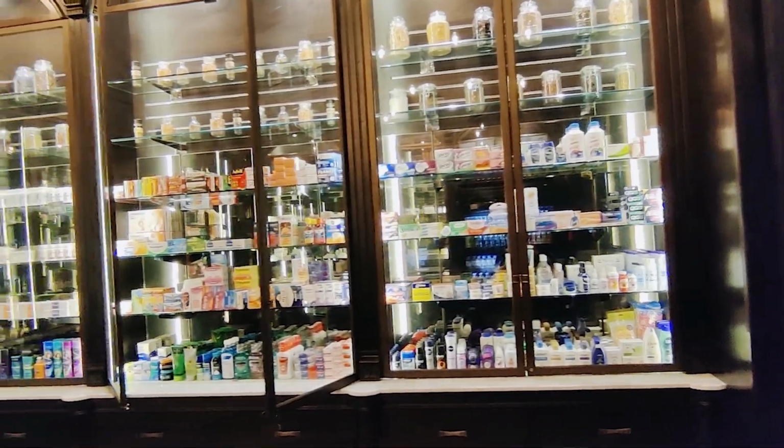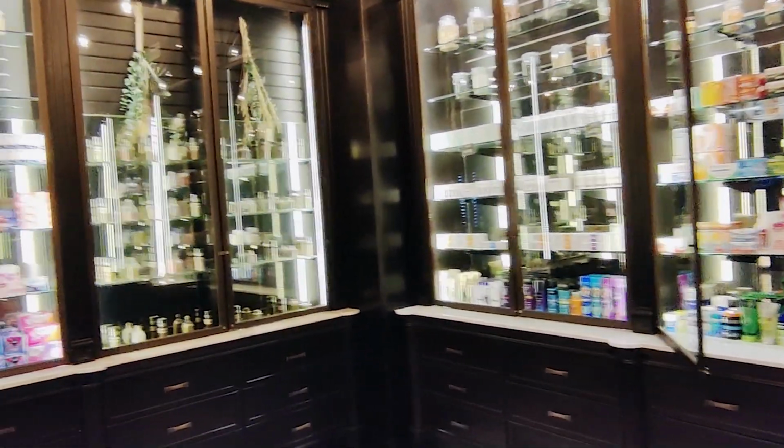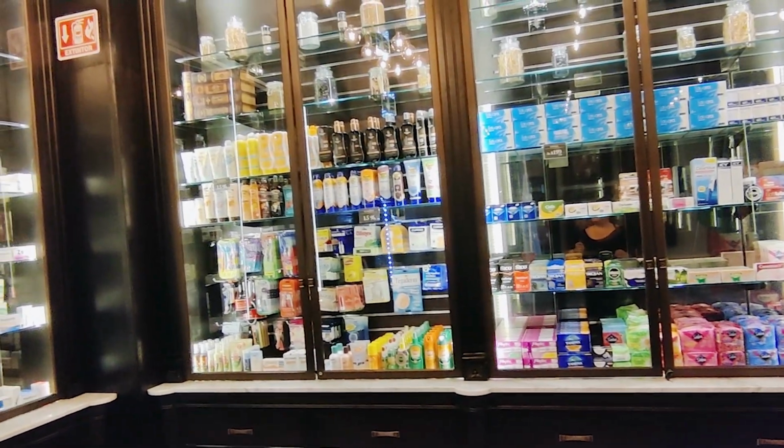There is a pharmacy on site for most of your healthcare needs. They even carry prescription antibiotics, so if you need to see the resort doctor for something, you can pick up your medication in the pharmacy. But the pharmacy also holds a surprise.